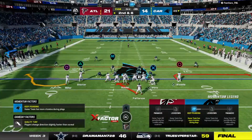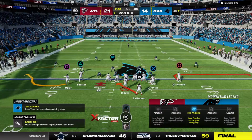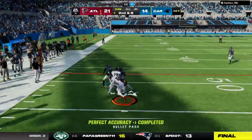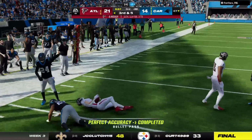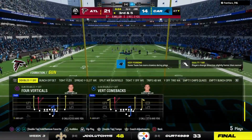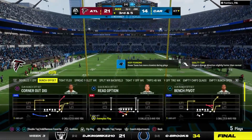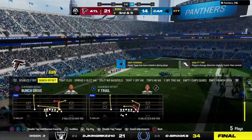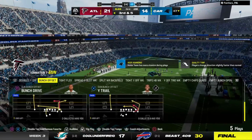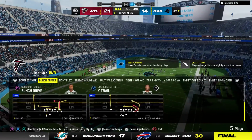Ball spotted at the 45. Here's a 2nd and 8. Quick pass out to Miller. Only able to gain a couple there. And it brings up 3rd and 5 now. The goal of a wide receiver screen is to get enough blockers in front to create a wall and let him pick his spot to run the football. How about the defense there? Swarming to it and not allowing that to happen. Did not let him get downfield.